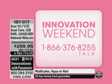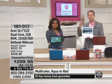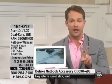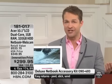From the first generation of these netbooks, they've come such a long way in power and performance. Dual-core processor now, for goodness sakes, Marlo. I mean, here's the deal, you guys. We say the word netbook. It is interchangeable with the word laptop, and especially now. This has the Intel Atom processor, not the single-core, the dual-core processor. Dual-core processors typically run about 70% faster than single cores.